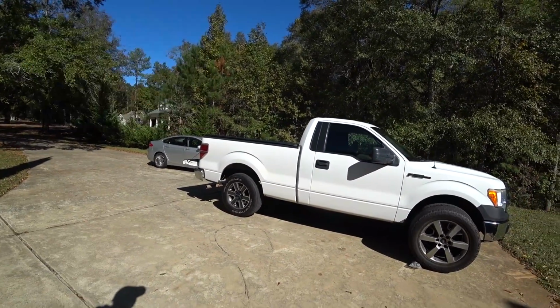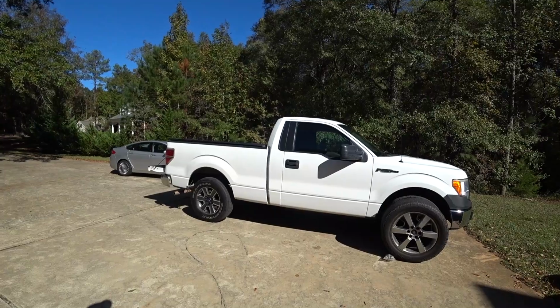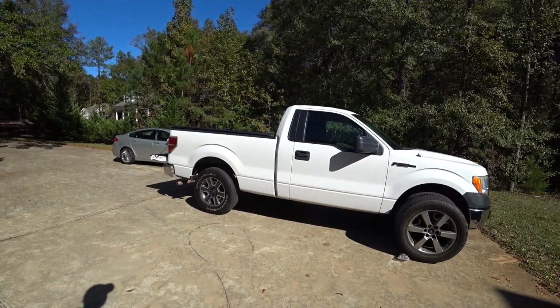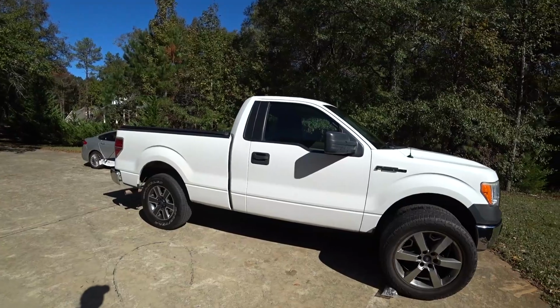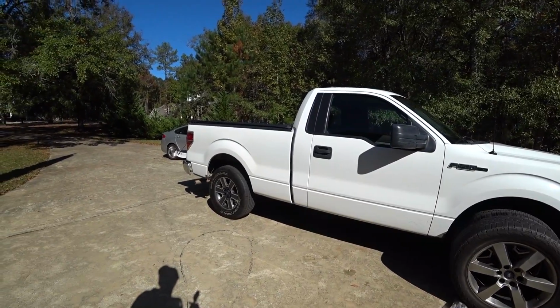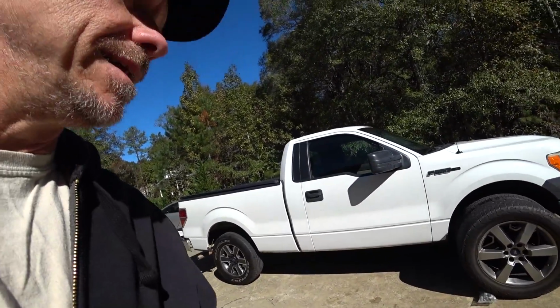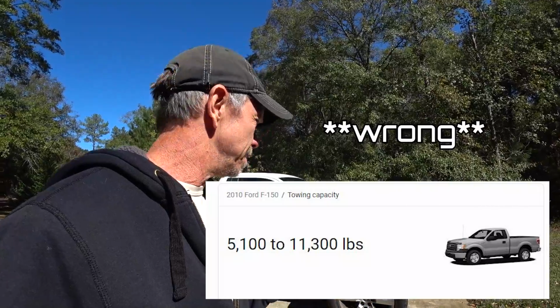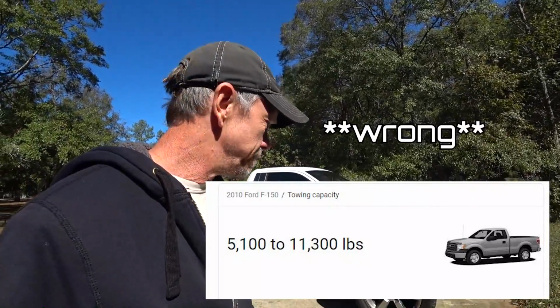I have sold my Cummins truck, and so far I'm not regretting it. This suits my needs a lot better. And I'll tell you one of the reasons why is that I've learned that these little F150s are capable of towing anywhere from 10,000 to 13,500 pounds according to how they're configured.